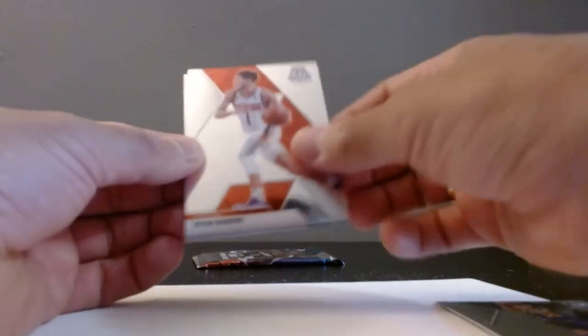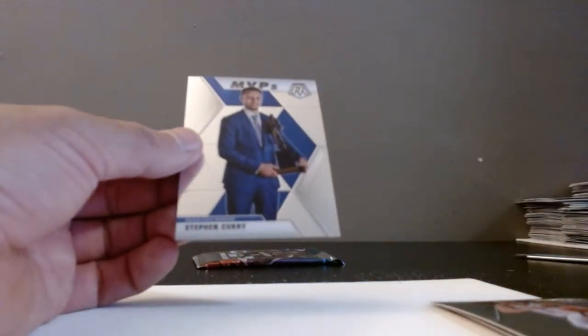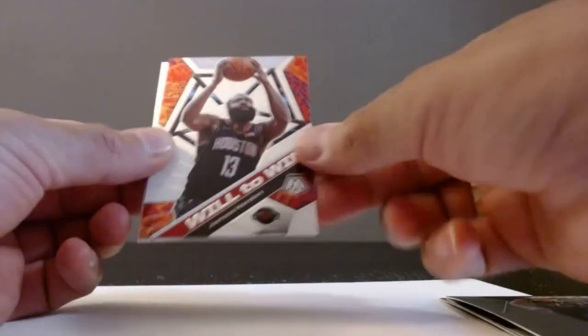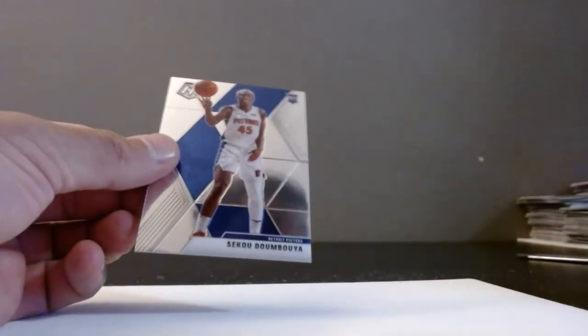Danny Green, Devin Booker, Julius Randle, Green Mosaic for the Knicks, and we have an MVP, Stephen Curry, for Golden State. Eric Bledsoe, Malcolm, Will to Win, James Harden for the Rockets, and Asaku for the Pistons.